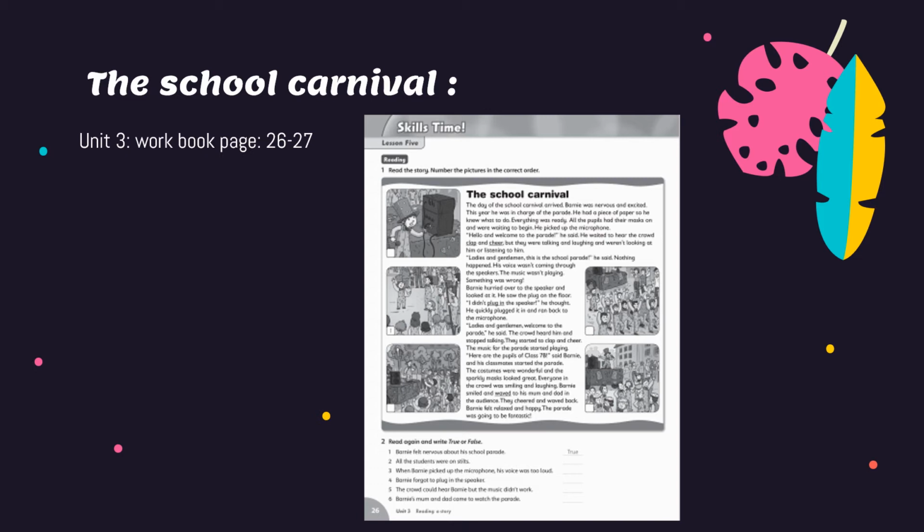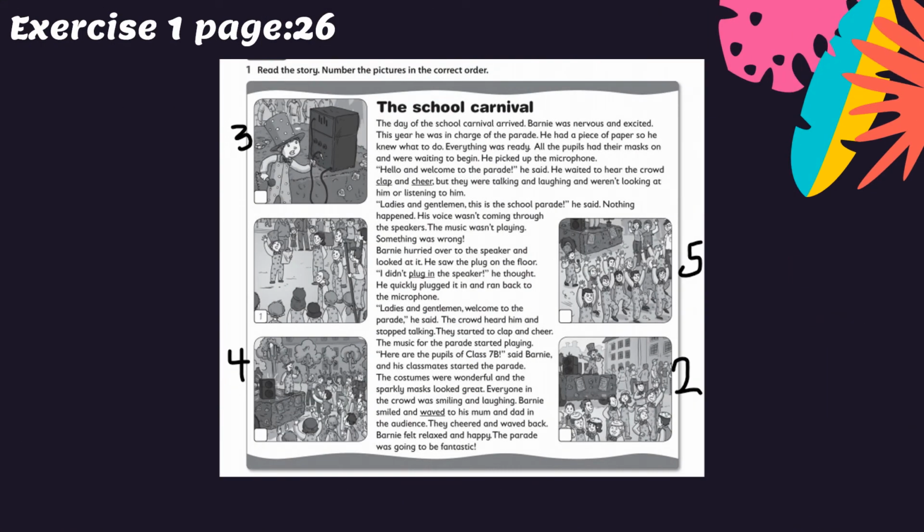Now let's do the exercises together. Number one, read the story, number the pictures in the correct order. So number one, we have Barney trying to check that everything is perfect and going well. In picture number two, we have Barney talking to the audience but they can't hear him. And three, we have Barney when he discovered that he forgot to plug in the speakers.